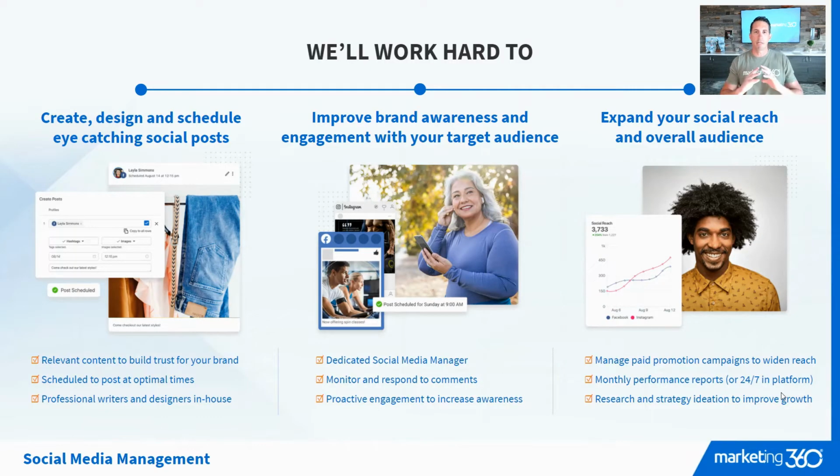With our social media management program, we'll work hard to create, design, and schedule eye-catching social media posts. We'll then improve your brand awareness and engagement with your target audience. And then finally, we'll help expand your social reach and overall audience as a whole. So let's break these down and what we're doing in each of these categories.